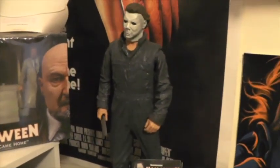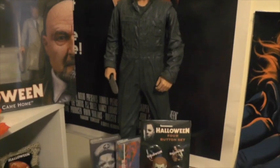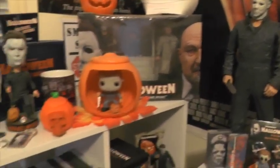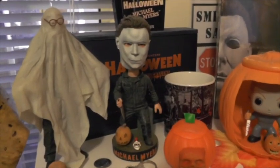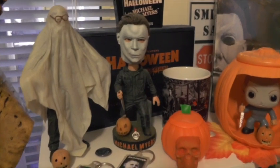Then next to that on that shelf we have the 18-inch Myers figure. That one's sound activated. Really awesome. Then back to my main shelf. So we have the Michael Myers Bob costume, or ghost or sheet costume.